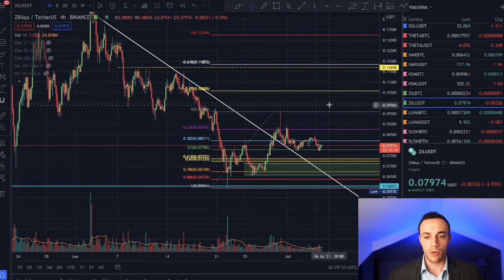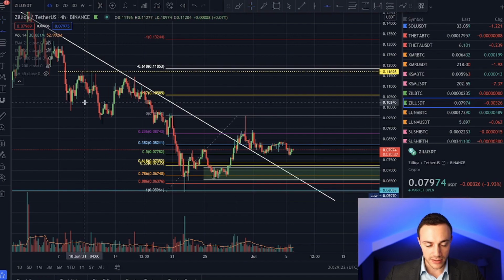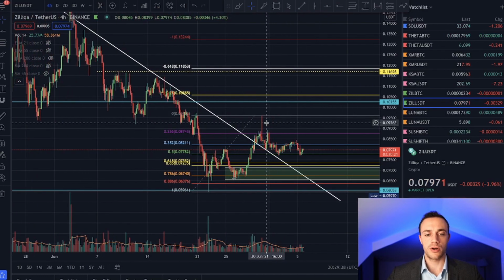And then overall, we have this 0.27 extension level at 10.5 cents. Definitely could be used as a good area to take profit. But honestly, what I see here is I see this level. I see these candle bodies closing. I see it tested here as an area of resistance, and over here again at support. So 10.2 cents does look like a very good area to de-risk, take some profit if you're going to be trading Zilliqa in the shorter term.